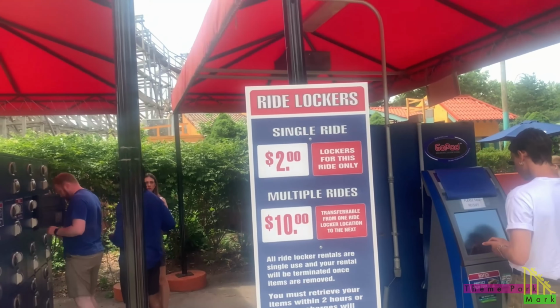Here's the coaster down there, here are the lockers, here's the confusing sign that makes no sense.